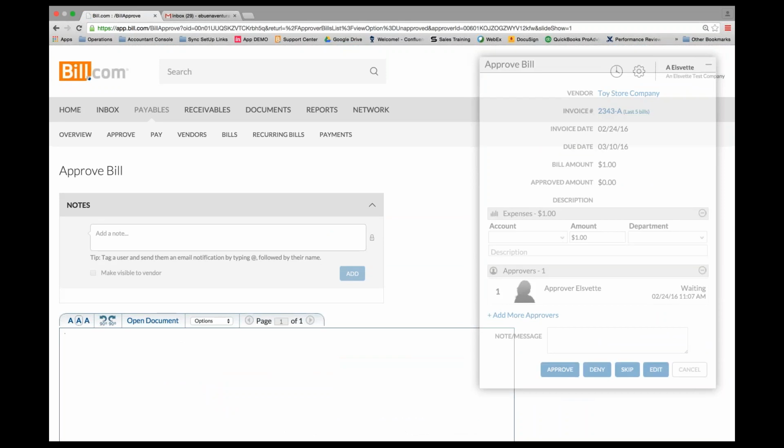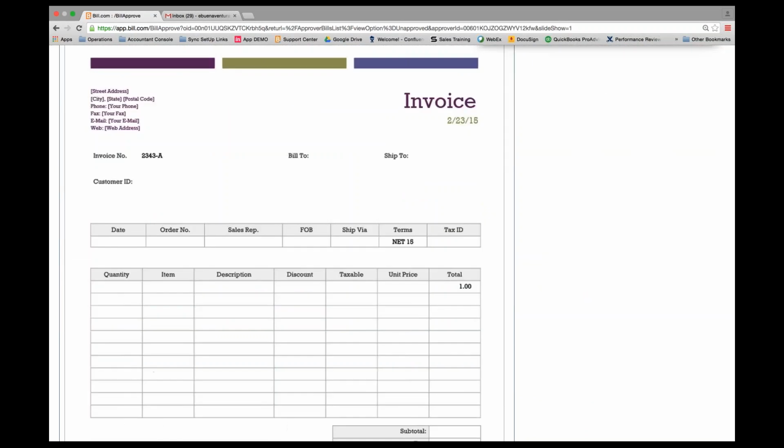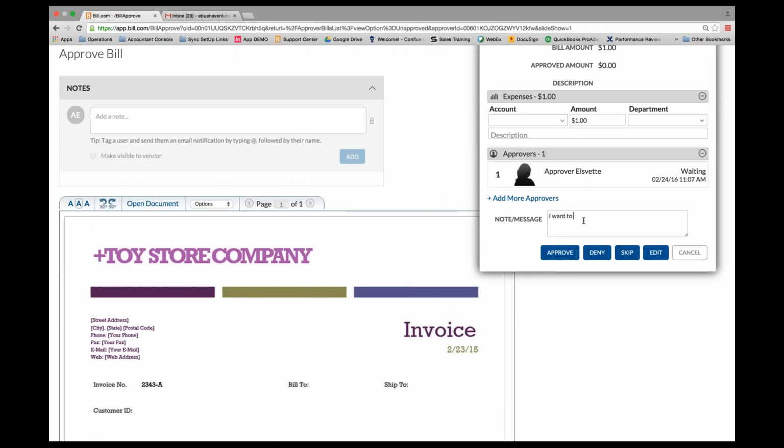And then this one, I'm going to change my mind on this one. I said, I want to pay them $1 instead. And then I can press deny. If you're denying a bill, you will need to write a note or message. So I'm going to go ahead and deny this bill.